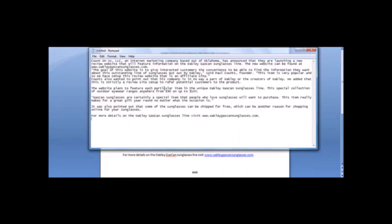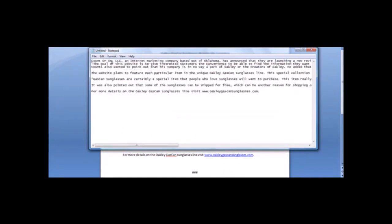Once you've structured this press release, again, this will be available for you in Word document format so you can understand the process. What you want to do then is take this press release and copy all the information to a notepad file. So that's what I'm going to do here. Then you want to choose Format, Word Wrap, and make sure word wrap is on.